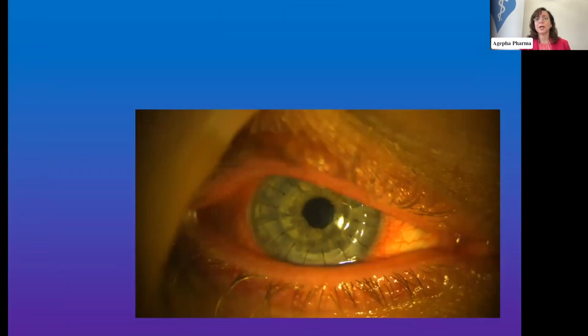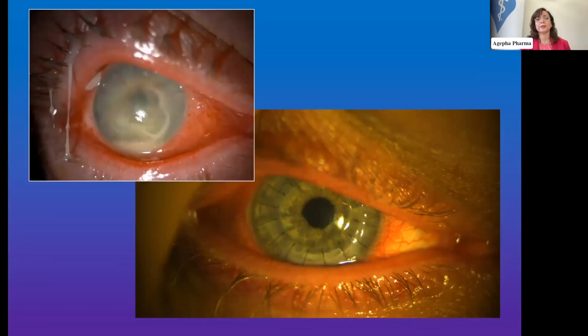Eventually, that patient had a penetrating keratoplasty, and this is the patient pre-op and the patient after.